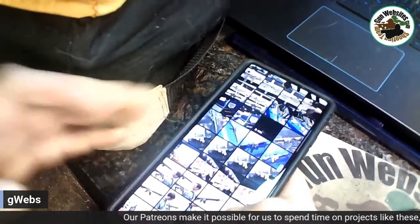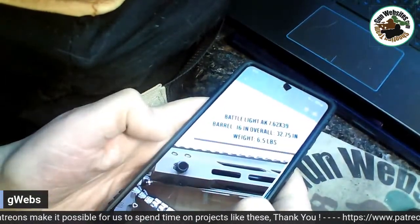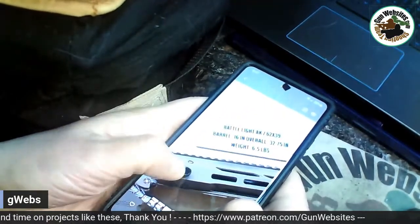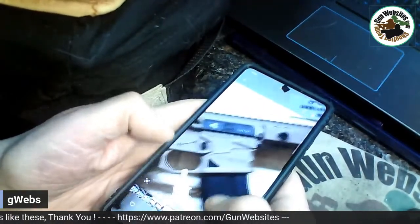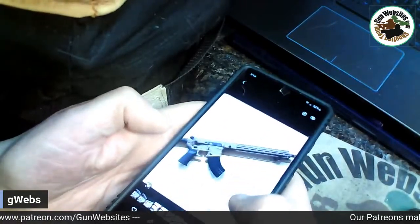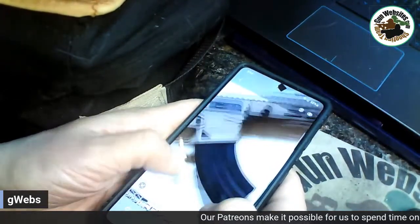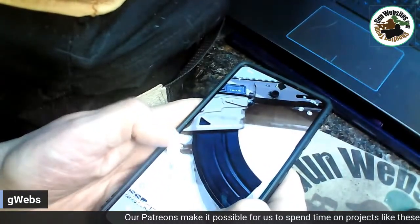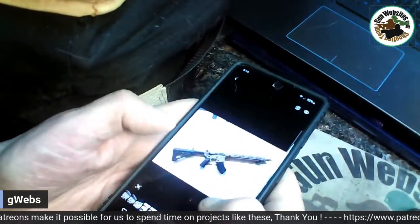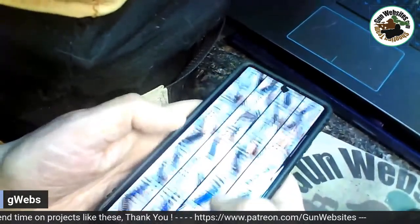Nemo did have this gun, though, which is the Battle Light AK 7.62x39 with a 16-inch barrel, 32-inch overall, and a 6.5-pound situation where it's essentially an AR with AK mags. Well, weird AR versions of 7.62x39 mags. But you don't see too many of those rifles, so there's that. More knives.